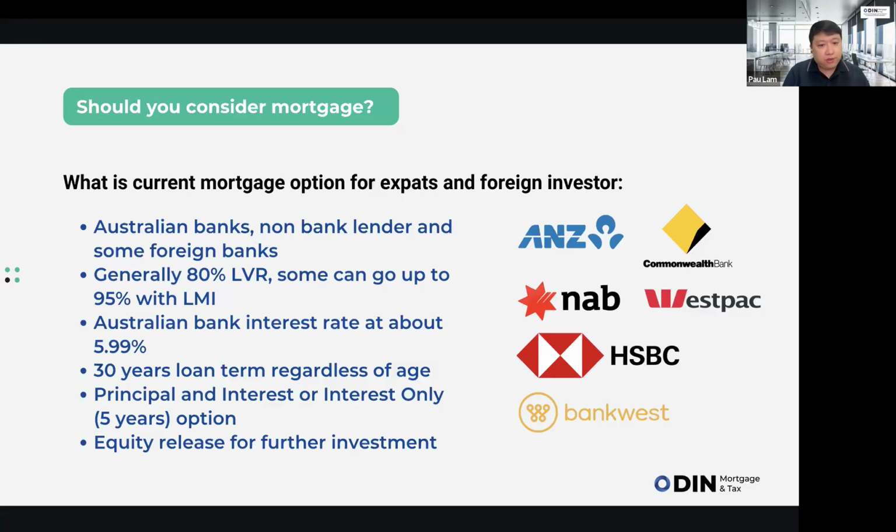The bank can lend you up to 30 years of the mortgage, regardless of age. The bank can still lend you up to 30 years, even though you might be at the age of 60, 70, as long as we can come up with a proper plan to showcase to the bank how you would repay the mortgage. You can go with P&I, you can go with interest only, and you can also do equity release from your existing properties for further investments.